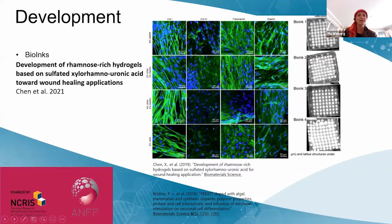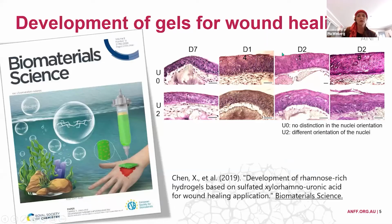And here you can see the cells and the collagen matrices that are being laid down on these scaffolds because human skin cells recognize the molecules in the tissues there. And we've gone even further, and this was work that was wrapped up last year with a PhD student at the University of Wollongong, she developed actually a full thickness skin tissue here without our bioink and then with our bioink.